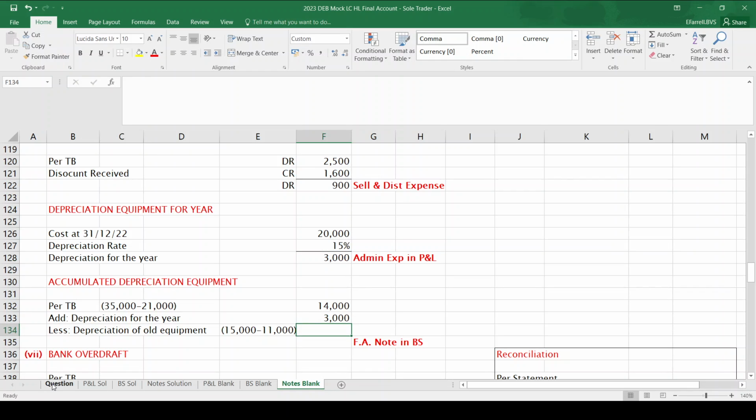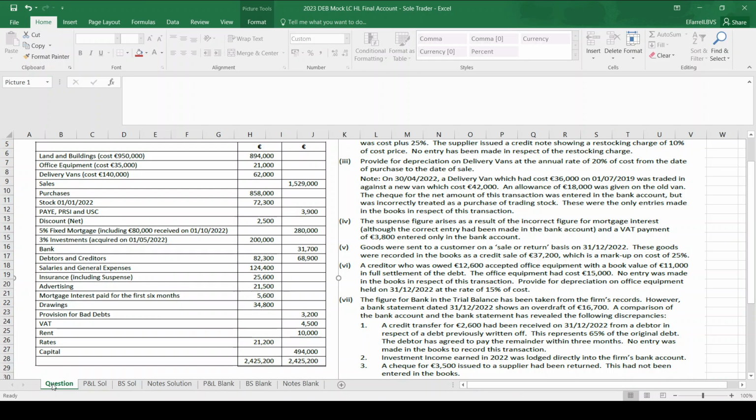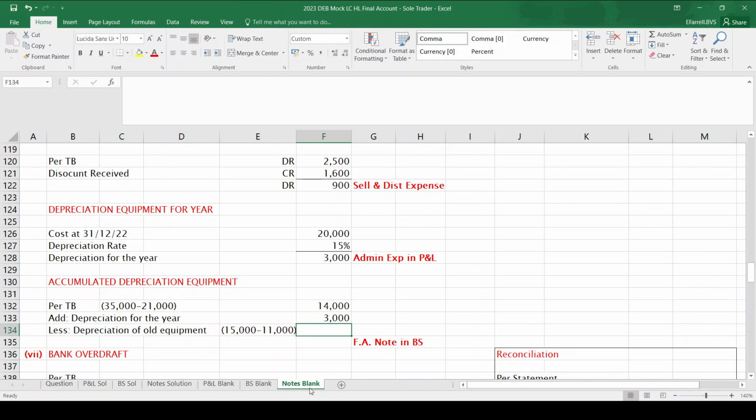same as we did with the old van or the van we sold earlier. This equipment, we don't have it anymore. So how much was the depreciation? If you look back in the note here, the office equipment cost 15 and a net book value of 11. Okay, so if it cost 15 and it was worth 11, the depreciation would have been the difference, which was 4. So now my accumulated depreciation of equipment is 13,000, and that's going to go on the fixed asset note in the balance sheet.